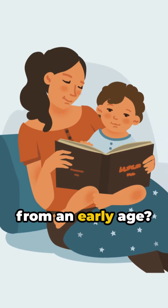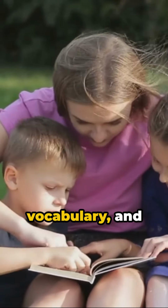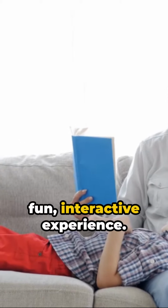Reading together from an early age? Absolutely. It enhances language development, expands vocabulary, and fosters a love for learning. Select a variety of books and make it a fun, interactive experience.